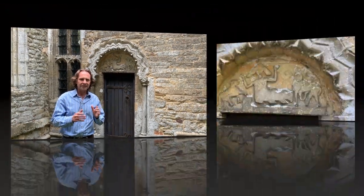Dating from the late 12th century, the chevron design around the outside belies its Norman origins. But the part of it that is particularly interesting and unique is the tympanum, the part inside the semicircular archway, depicting a mermaid and two wild beasts.